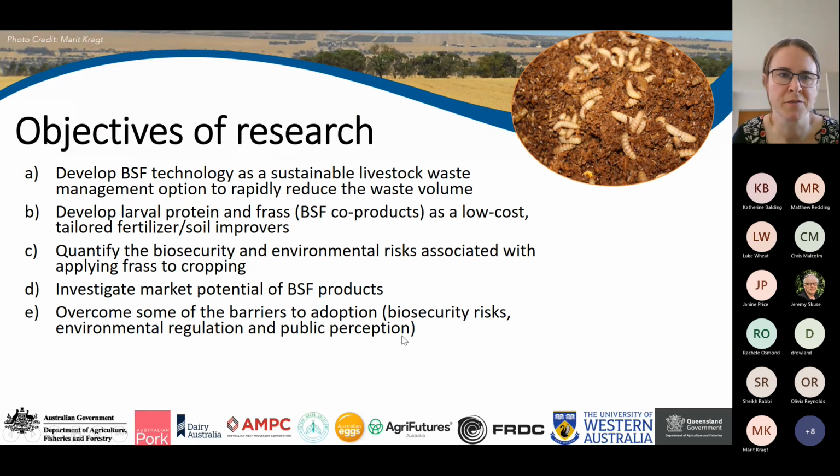So the overall objectives of the research are 5 things. So first of all, it's to develop the black soldier fly technology to produce a sustainable livestock waste management that basically rapidly reduces the volume of waste. And that's what Luke is going to discuss.